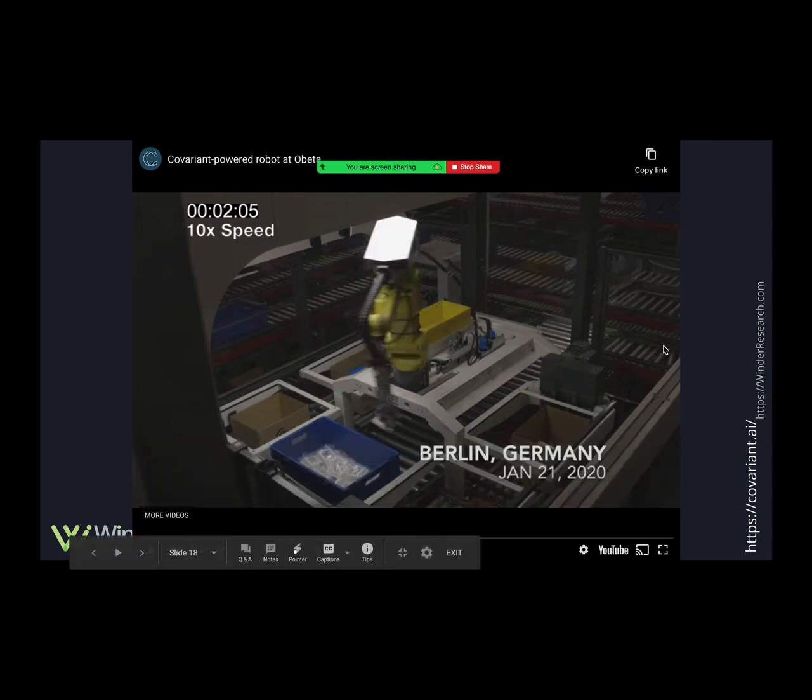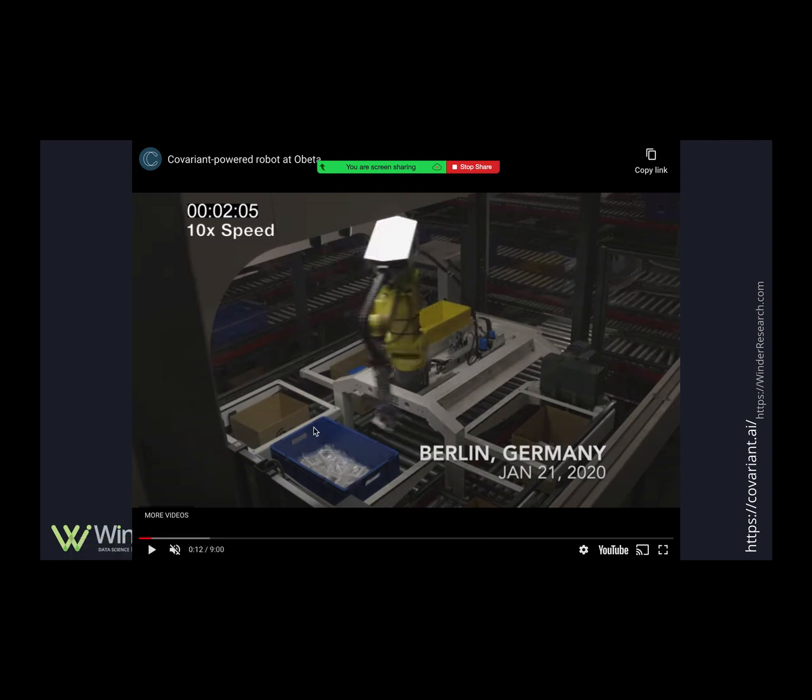It's a pick and place robot, and what it's trying to do is pick something out of one tray and place it into a box for delivery. Typically, robots are used in different formats because of the complexity of picking up objects. But in this case, we've got a single robot picking all sorts of different products up.